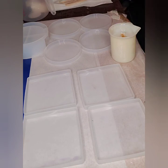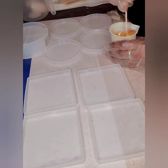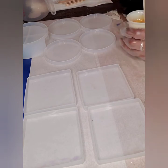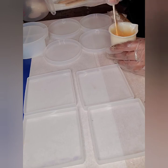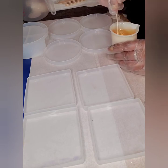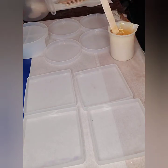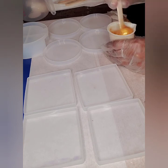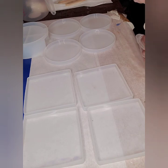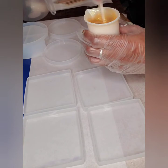This is the one I have for the gold. I don't have much gold left of the alcohol inks, so I'm going to use this. Oh, that's pretty. That's great. Put a little bit more in there because I want this gold to pop. I need to trim these edges. Make sure you go around the edges when you are mixing your colors, getting all that resin in there, getting that color mixed in good. Okay, that's our gold.